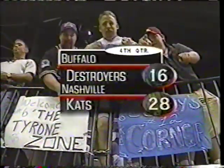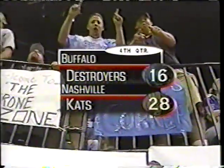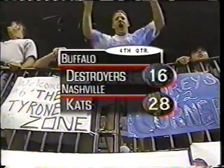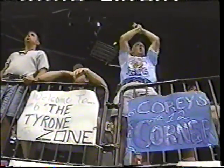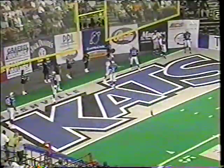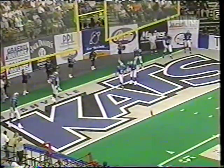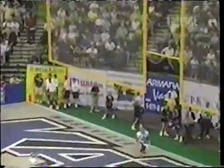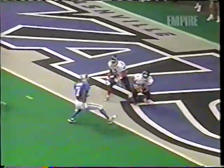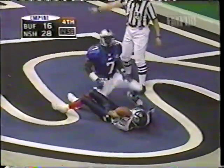We're here in Nashville, Tennessee, and it's a 28-16 advantage for the Cats over the Buffalo Destroyers. We have 15 more minutes of Arena League football left to go. Willie Lotta back to receive on the ensuing kickoff for the Buffalo Destroyers. And off the pipe, it's loose in the end zone, and you're better off just covering it right there. And that'll be a touchback.